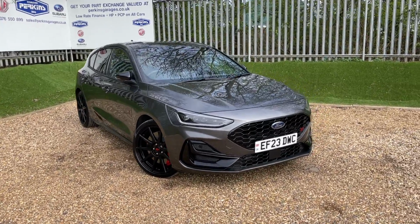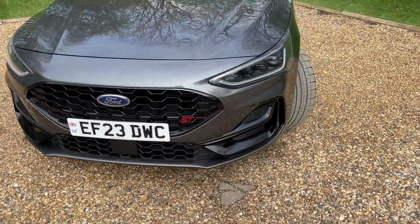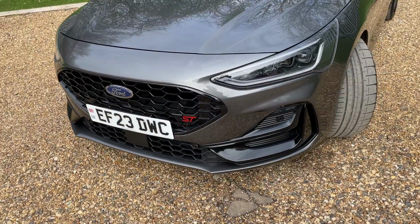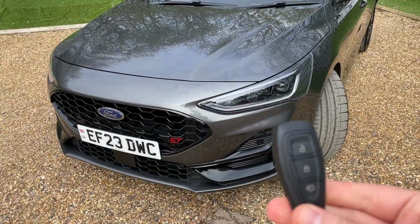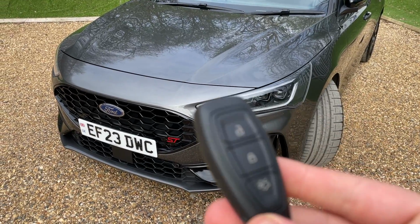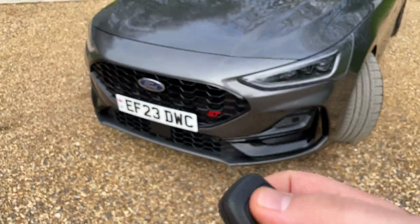So let's position ourselves at the offside front where we start all of our videos here, and in this stage I present to you, hold on, I don't want to drop it, the remote central locking key. Look at that, it's not going to focus, but beautiful remote central locking.